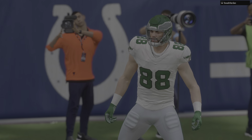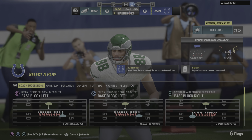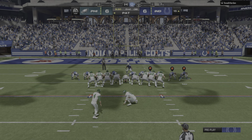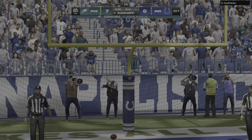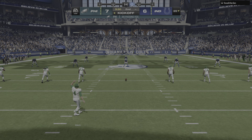A great play there. 27 yards. And the Eagles are an extra point away from taking the lead. On for the extra point, Jake Elliott. He's got it, and they take the lead at 7-6. Next to score, Eagles 7, Colts 6.